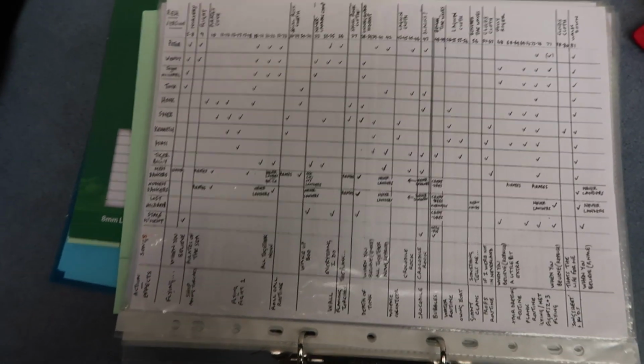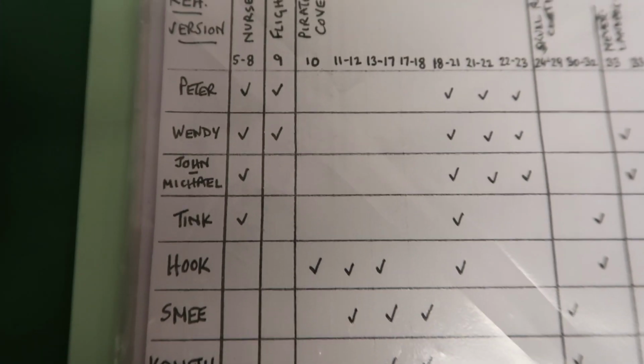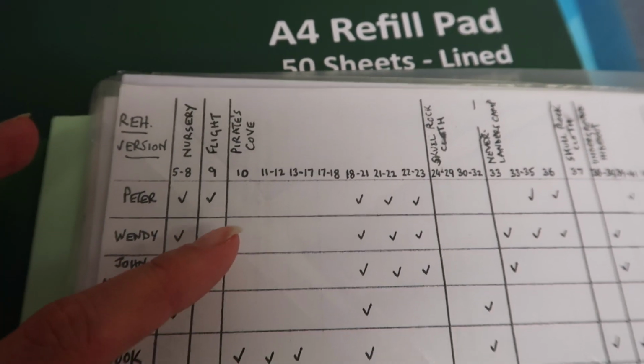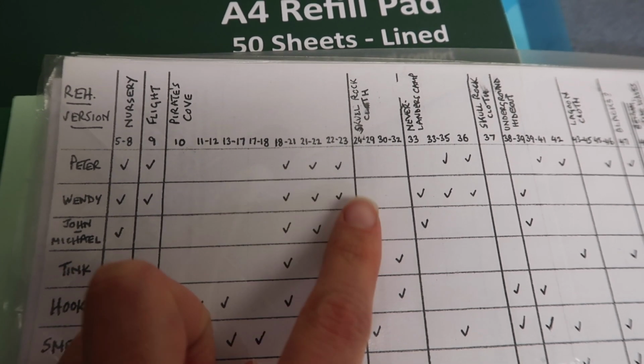This is the costume part I was going to show you. So this is the sort of basic one where we've got all the characters down this side, and then we've got all the scenes along the top, and the little ticks are who's in which scene. For instance, in this Pirates Cove one, Peter's in it but he's not in it until the second half of the scene, so it all tells us.